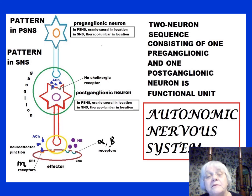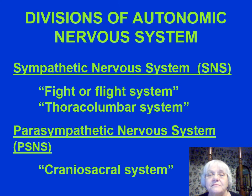On the right, you see the little purple circles, and those are abbreviated NE, which stands for norepinephrine. Norepinephrine is going to combine with either an alpha or a beta receptor on the effector surface. Now, if this is about as clear as mud, I would totally understand. So we're going to keep looking at this. We're going to back up, and we'll come back and revisit that in a moment.